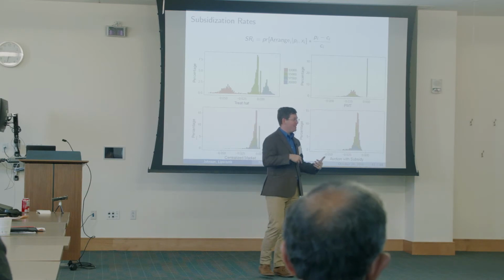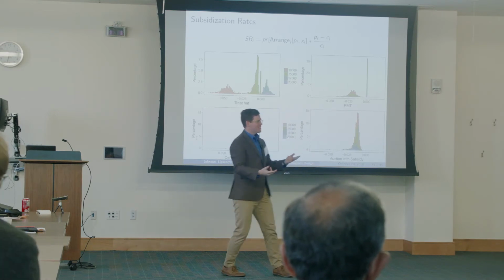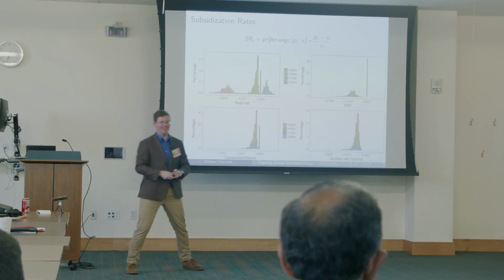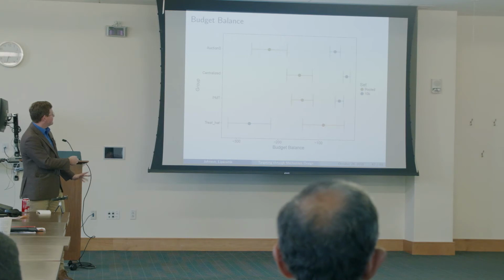So the rich people who are paying in are happy because what we're doing is undercutting the desludgers who would have charged them higher prices in the first place. Everybody can benefit without making anybody worse off, is part of the plan. And then just like the budget balance, sorry, just conclusion. I'll leave that up.